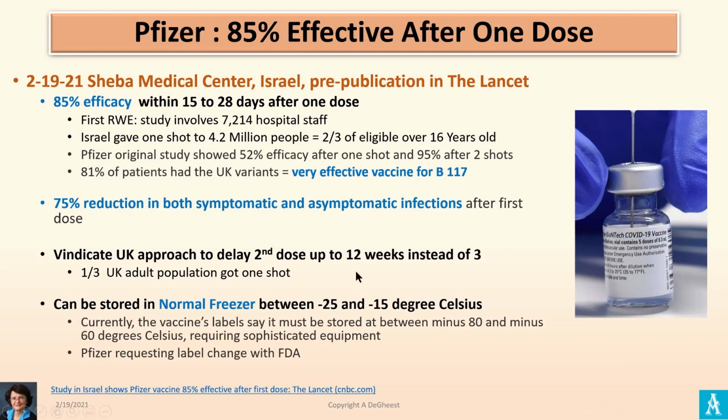And it vindicated the approach of the UK to delay the second dose from 21 days to up to 3 months. And that's just so that we can use all the dose we have to as many people as possible, because it decreases the infection rate, it decreases the risk that you get sick, and you can delay up to 3 months is what they're thinking.